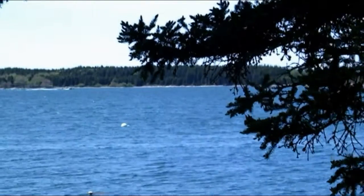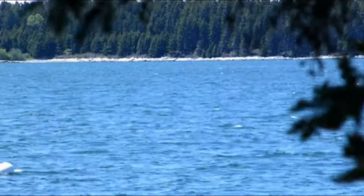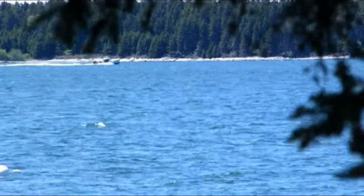Lobster boat there in the distance. You can hear it pretty clearly, even though it seems quite far away. There it is. And as you can see, the waves are a little bit up.